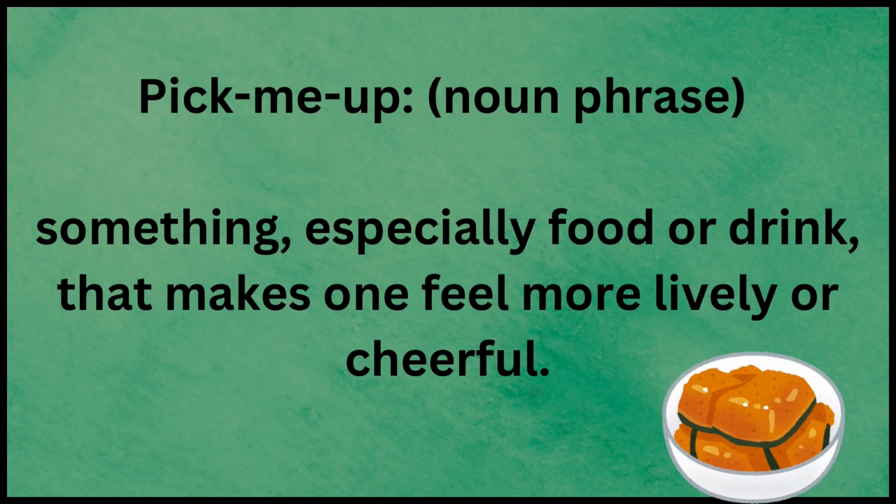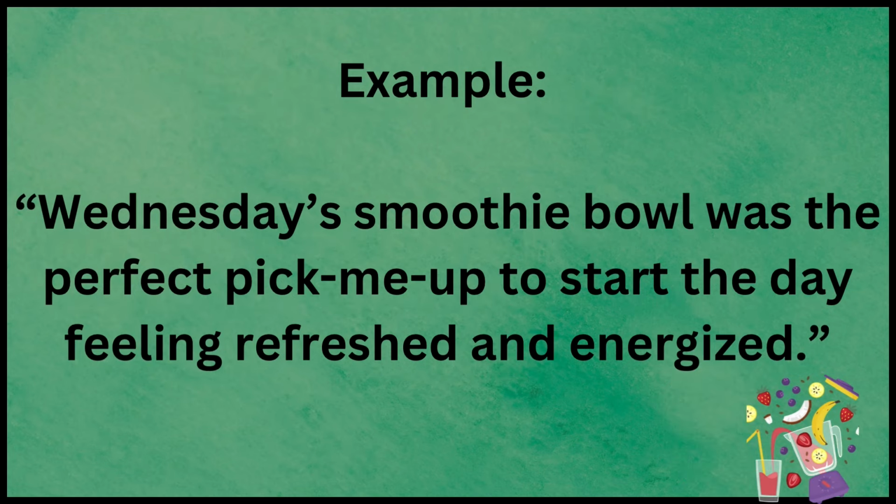Pick-me-up means something, especially food or drink, that makes one feel more lively or cheerful. Example: Wednesday's smoothie bowl was the perfect pick-me-up to start the day feeling refreshed and energized.